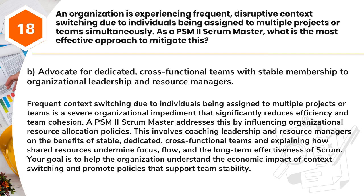Answer. B. Advocate for dedicated, cross-functional teams with stable membership to organizational leadership and resource managers. Frequent context switching due to individuals being assigned to multiple projects or teams is a severe organizational impediment that significantly reduces efficiency and team cohesion. A PSM II Scrum Master addresses this by influencing organizational resource allocation policies.